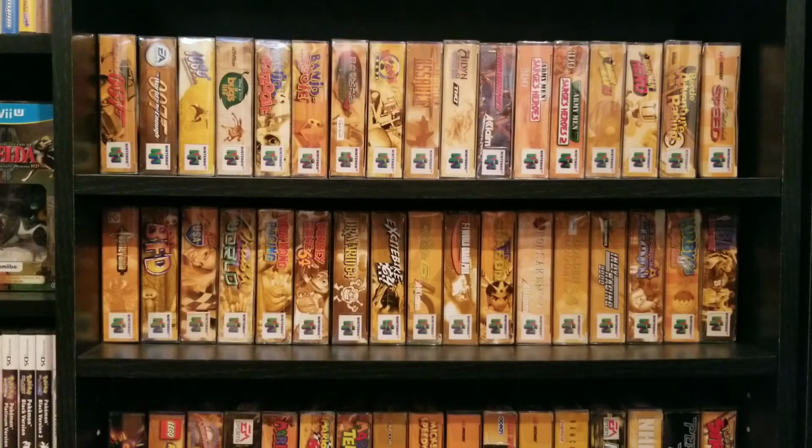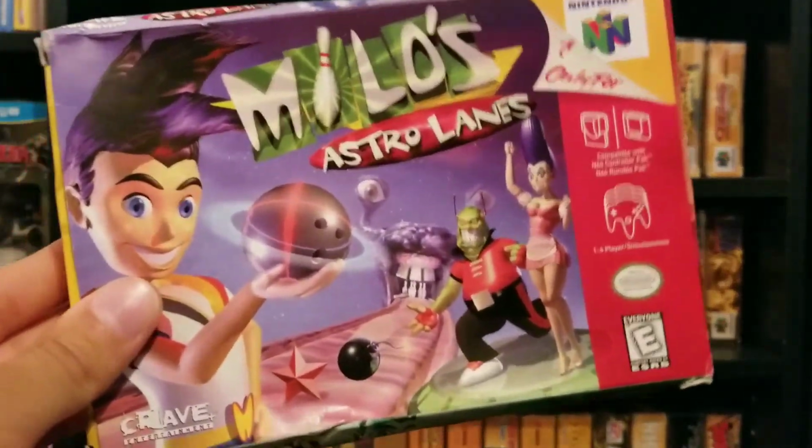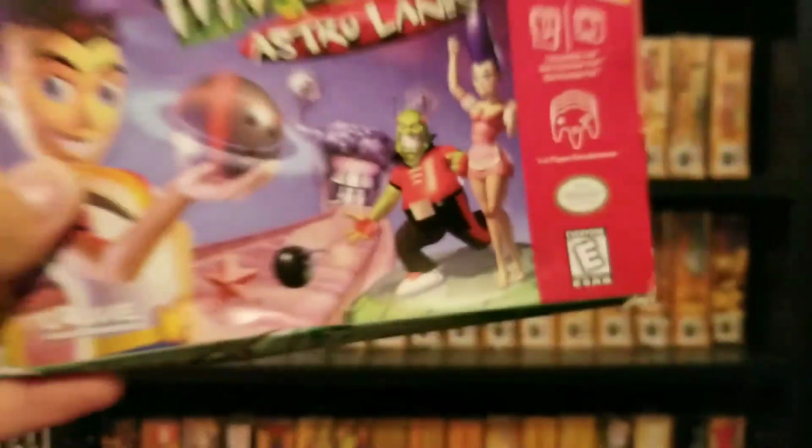The month of July, they've been doing a buy 3, get the 4th free if you use their membership card. So I took advantage of that nicely and got some stuff. Some 64 games. I found this game here for $6 in the box. It looks like garbage. Milo's Astro Lanes. This artwork's so bad. Look at that. Ugh. Really bad artwork.